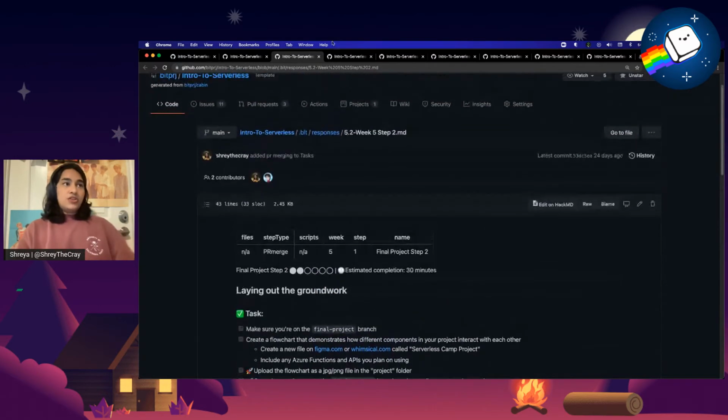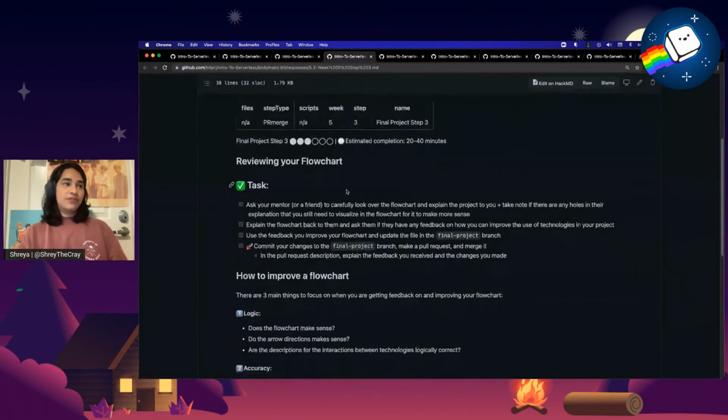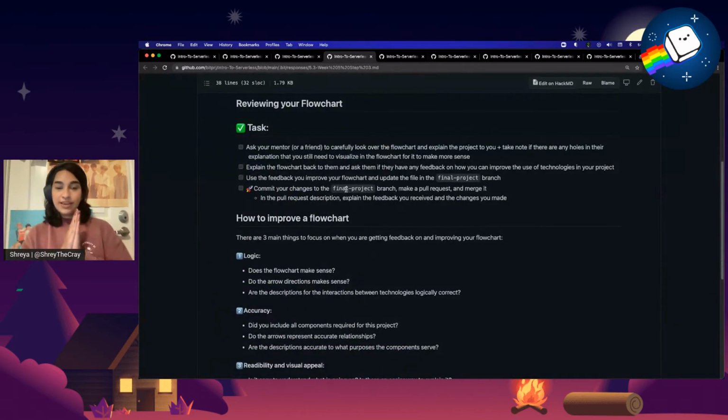before they actually start developing with those technologies. And then we're going to move on to step 3 of their final project, which is reviewing that flowchart, which we kind of just talked about. So we're going to ask, if they're part of the camp, then they need to ask their mentors, they need to ask you to look at the flowchart and basically you look at it from a pair of fresh eyes and try to explain it back to them.